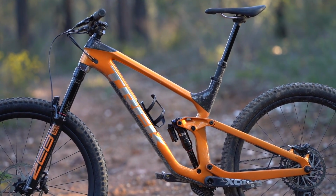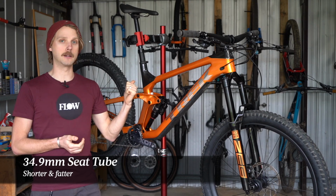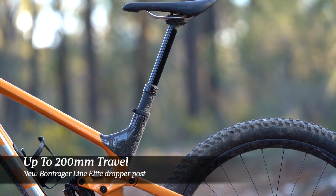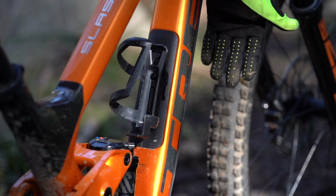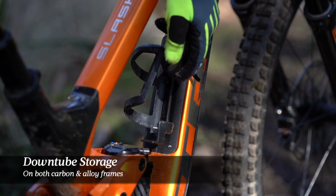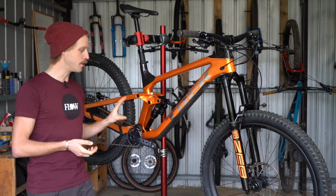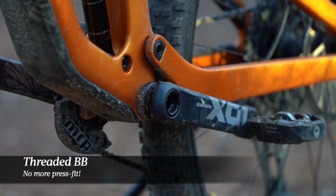There have been some big changes on the Slash's frame as well, including a move to a 34.9mm seat tube. There's a new Bontrager dropper post, and you get up to 200mm of travel on this dropper depending on the frame size. The Slash frame now also features Downtube Storage, which you'll find on both the carbon and alloy frames, and the bottom bracket no longer uses press end cups. This frame uses a good old-fashioned threaded bottom bracket.